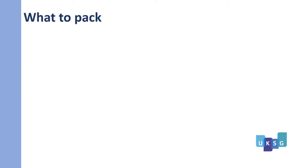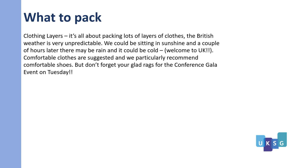Right, what do you need to pack? It's all about packing lots of layers of clothes. The British weather is very unpredictable. We could be sitting in sunshine and a couple of hours later there may be rain and it could be cold. Welcome to the UK.